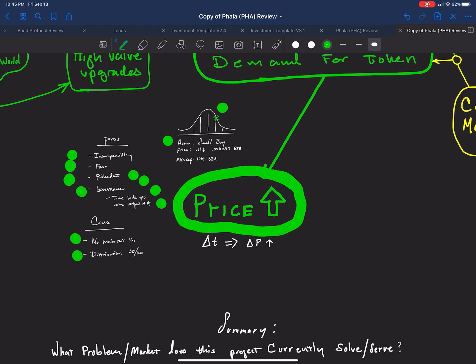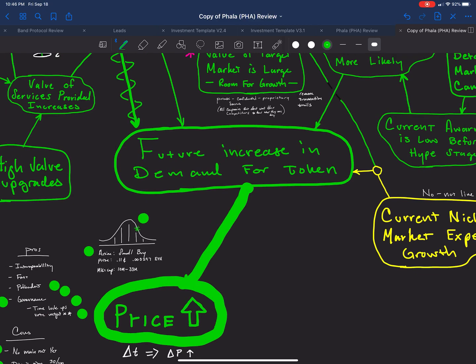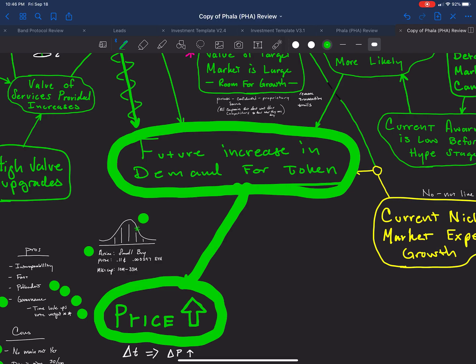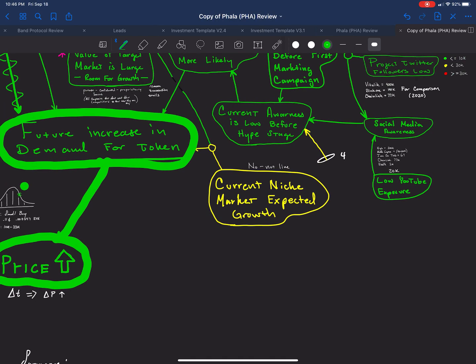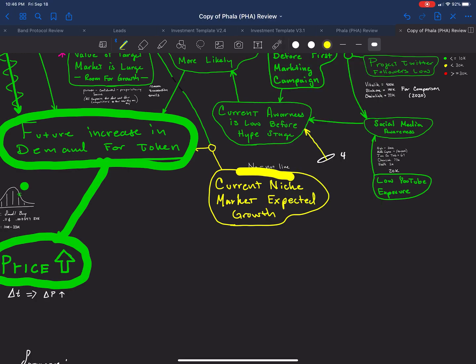This project has only been live, or only tradable as far as I know, for 10 days. At least that's what has shown up when you search for the price action of this project. So the token seems to only be available as of recently. Do I expect a future increase in demand for the token? Absolutely. Now we can see from right here that there is no current niche being served because they're not live yet, but when they are, this can contribute.